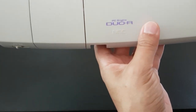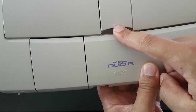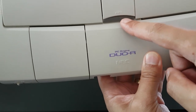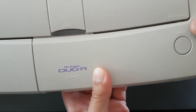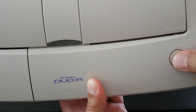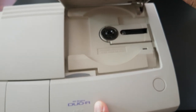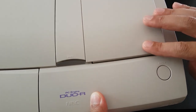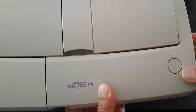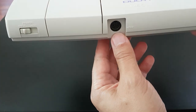Incidentally, the original PC Engine, the one that I remember seeing in the gaming magazines, the PCN, the CMVG back in the day, was the smallest ever home console. Here we can see that's the light, which will tell you if the CD-ROM is actually in the CD-ROM drive. There's a CD-ROM drive, as I mentioned earlier, I think it's a one speed, and that just closes shut.